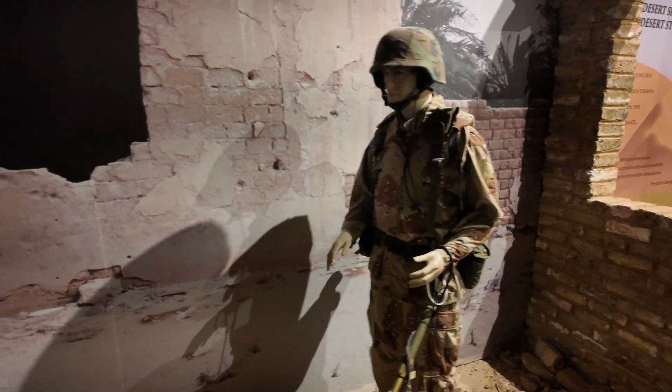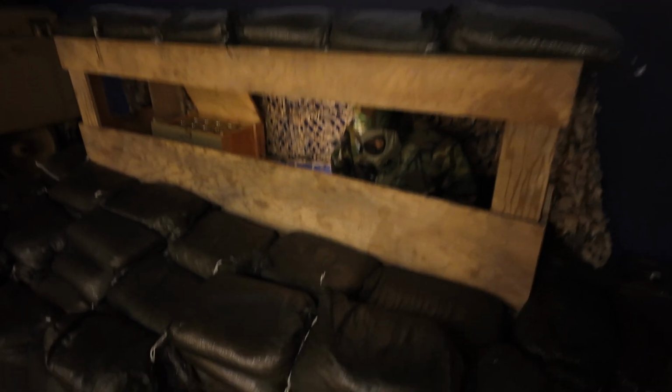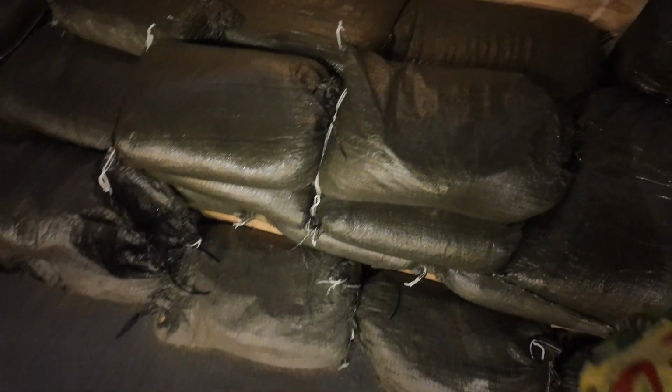So this is George Bush Sr.'s Gulf War. To the 82nd Airborne Division, as well as key units of the United States Air Force, sandbags are arriving today to take up defensive positions in Saudi Arabia.